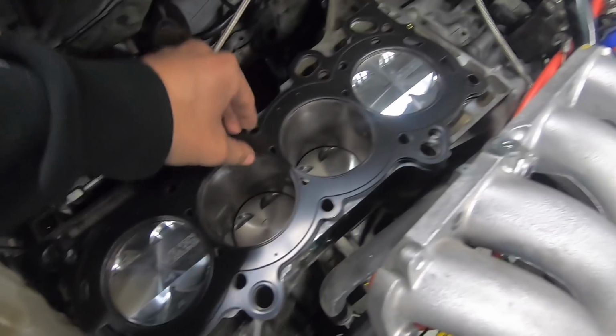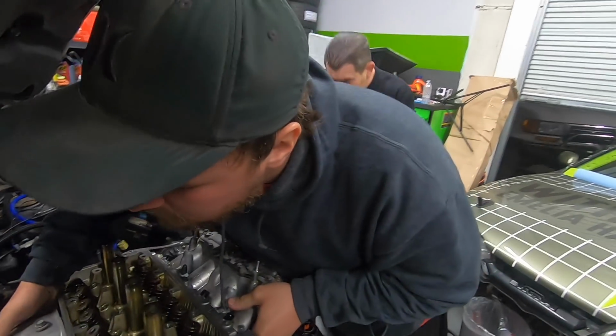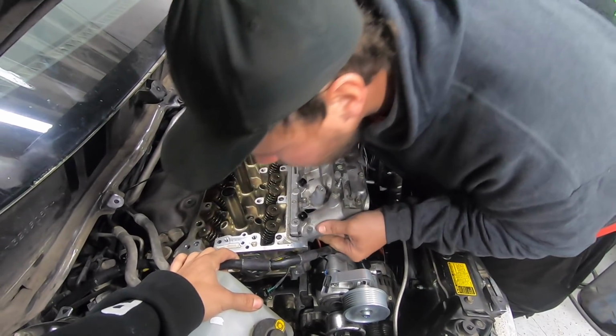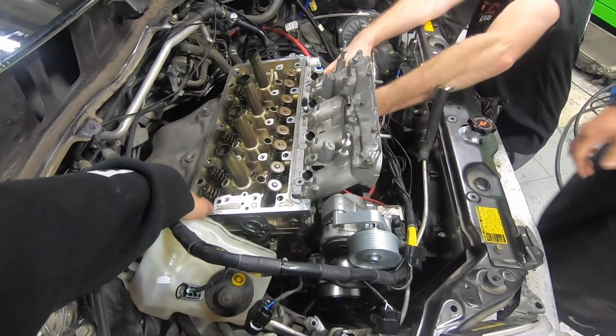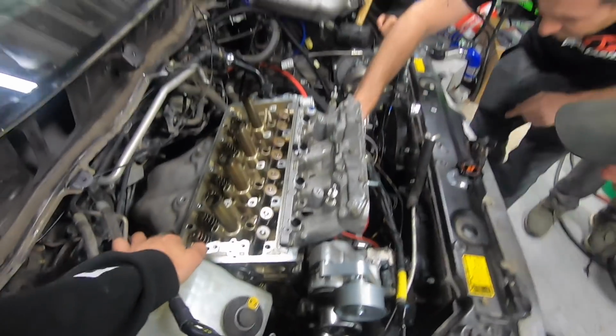Give me the good one. Yes, we got the good stuff. Sheesh. The Cometic head gasket. Oh, he's just muscling it. There she goes. Daniel, I took that off. There we go. You guys needed that? Oh, you did a head gasket delete? Yeah. Weight reduction, bro.